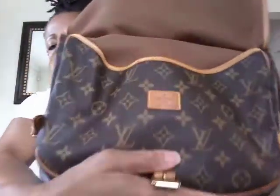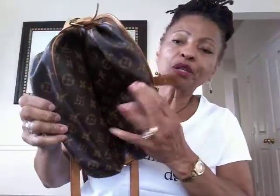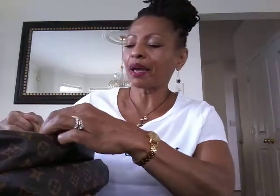I'll open her up a little bit so you can see the Louis Vuitton signature plate there. And I have stuff in her today because I am using her today. She's like a saddlebag. The reason why I say that is because once I unbuckle this, you'll be able to see that she actually kind of comes apart a little bit. So it's two sides to her. So you have two storage areas with this particular handbag.